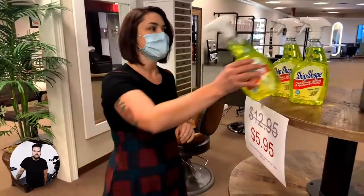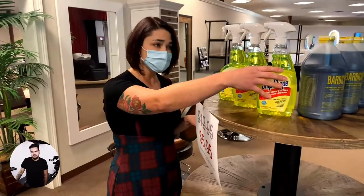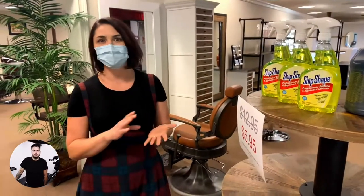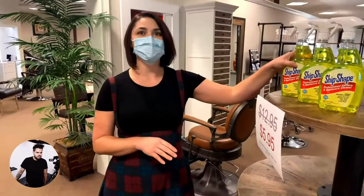It just works on pretty much every surface. It is safe to use on styling chairs. It's not a conditioner, but it is safe to use on the vinyl. So you could use it on shampoo systems, as needed. Again, it's not a disinfectant, but it is a cleaner. So it's a good first step. If you're going to sanitize something, get the grime off.